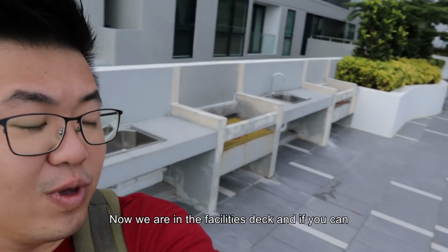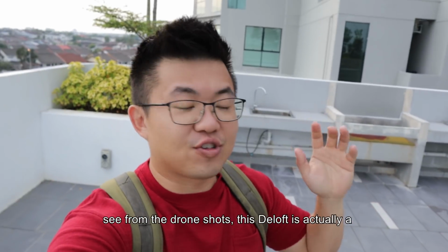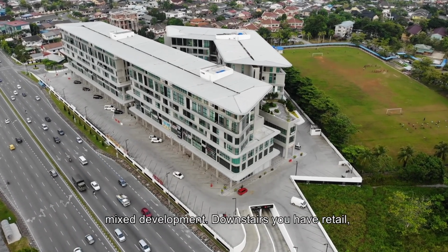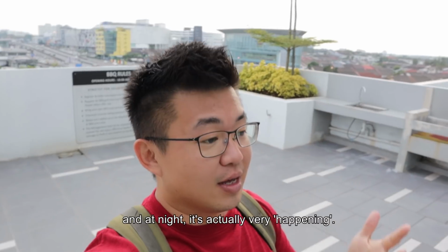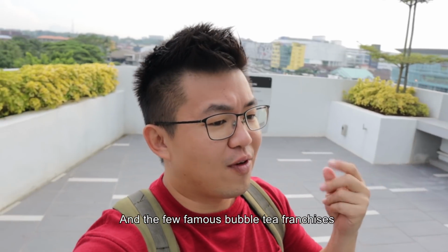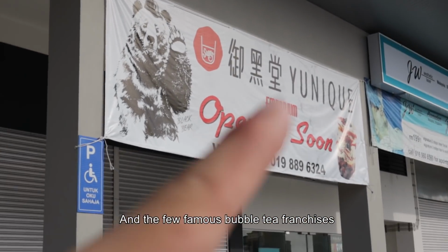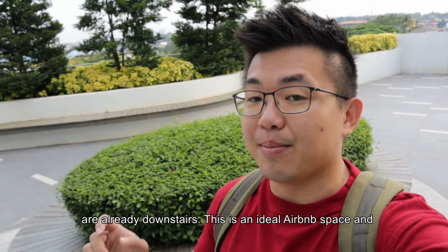Okay, so now we are in the facility deck, and if you can see from the drone shot, this Deloft is actually mixed development. So downstairs you have retail, and at night, especially at night, it's actually very happening. And a few more famous bubble tea franchises are already downstairs. This is a very ideal Airbnb space.